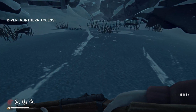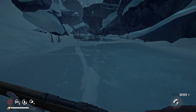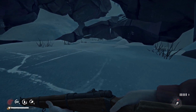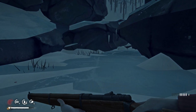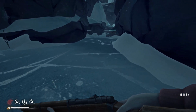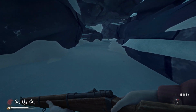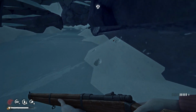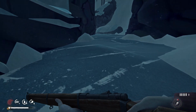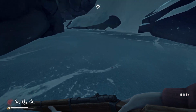Now I'm just following the blood. There's some. I feel like we're getting closer and closer to his den. This might not be a very long video. Oh yeah, this is definitely looking like maybe a den. I see his blood over there. Blood right there. Yep, we're definitely going the right direction.